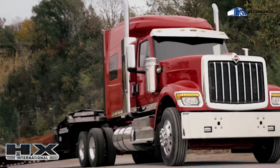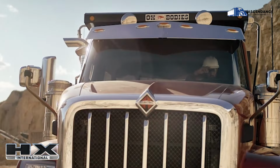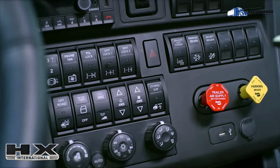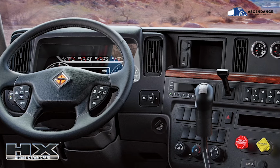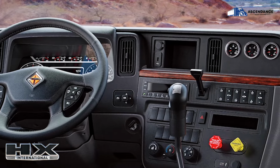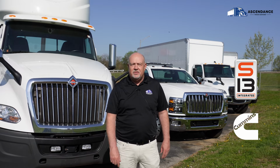Then there's the HX, known to be the toughest of the tough, and comes with either a set forward or set back steer axle position. These trucks feature a spacious galvanized steel cab with anti-corrosion finishes like the ChemGuard and the spray-on liner protection. And they come with either the S13 integrated powertrain or the Cummins X15 engine.